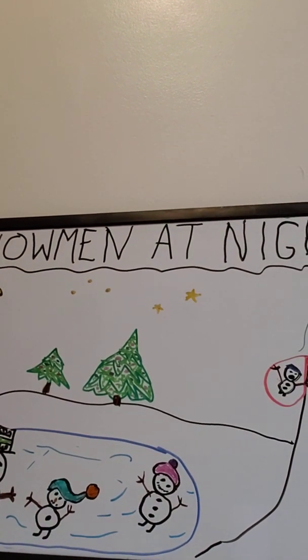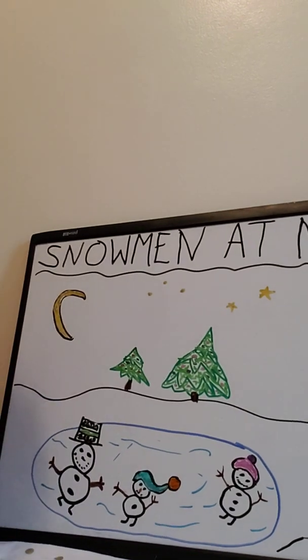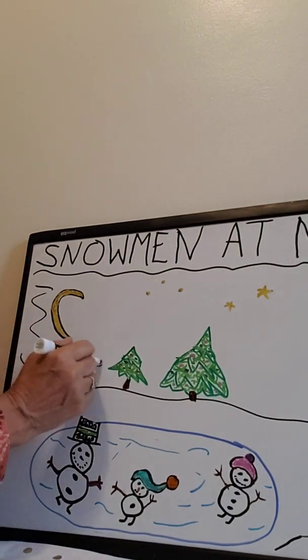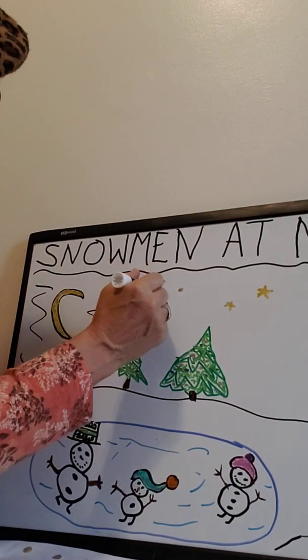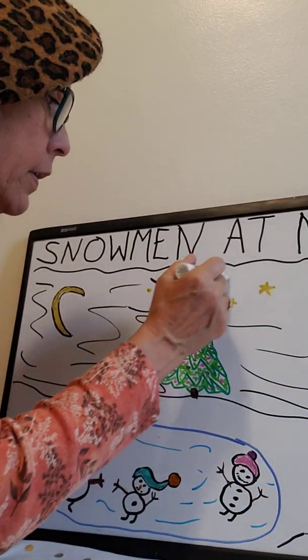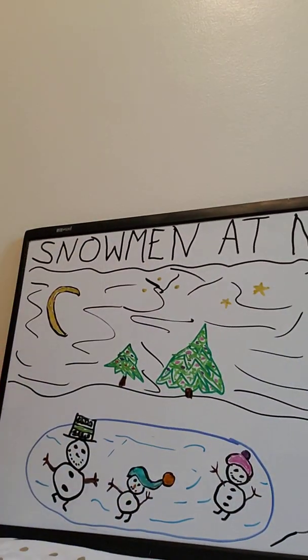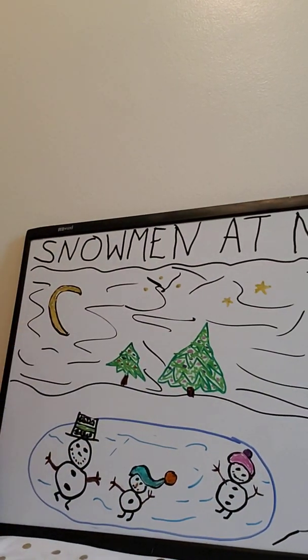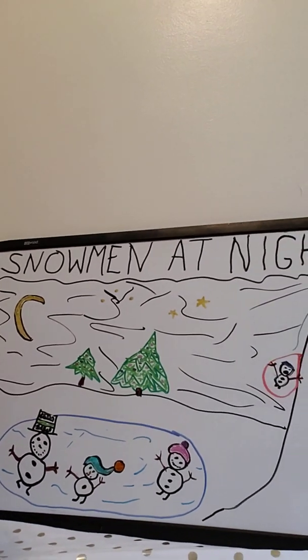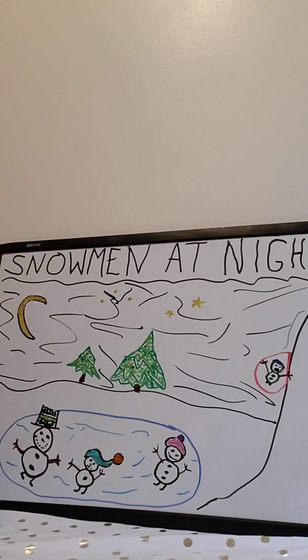Okay, you can go like this. It's very simple. I'm going to start over here. I'm just going to go like that so it looks like it's at night. You know, little ziggly lines. It's nighttime. That's all you got to do. And then it looks like it's at night. See? That's cool, huh? Yeah, it is.